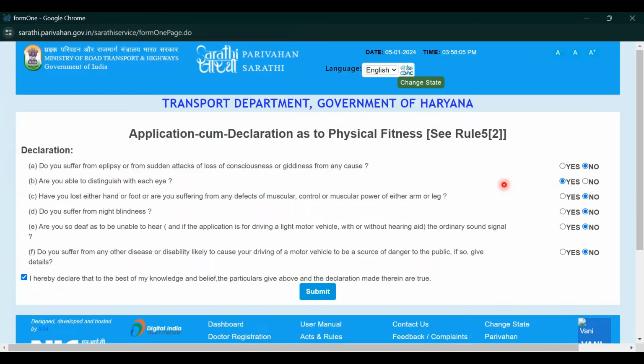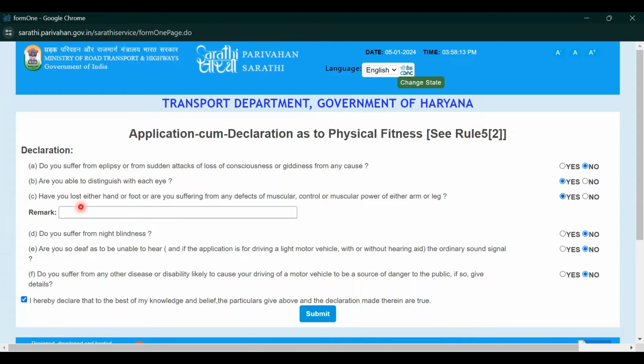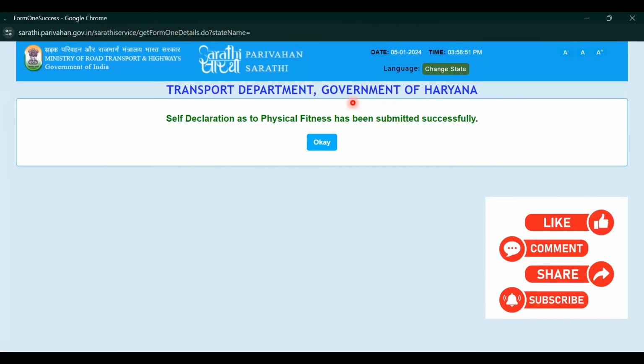Now, you check this checkbox and click on submit. But what I am going to show you here is that if you say you have lost your hand, or you're not physically fit, and you choose yes, then you'll have to enter some remarks, like, okay, this is the problem that I have, but I still have a doctor certificate so that I am fit to drive. I had chosen no and yes, and then I clicked on submit. Then it says, are you sure you want to submit your declaration to physical fitness? You just click on OK, and then it says that self declaration to physical fitness has been submitted.